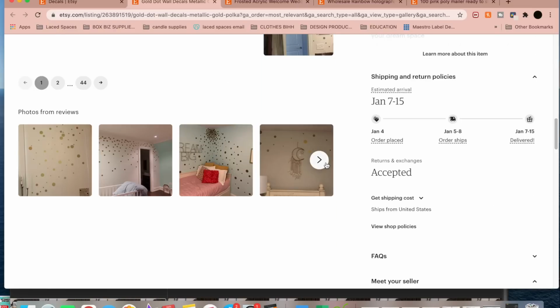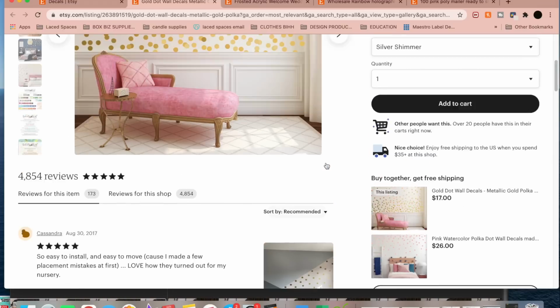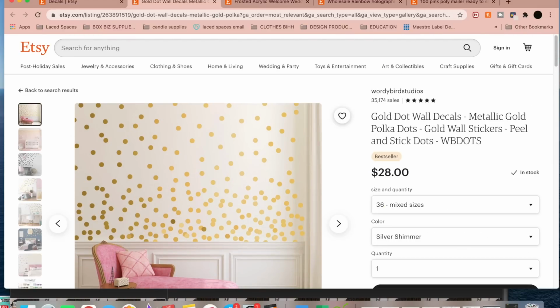And you see how many reviews this shop has and how many people really love these removable decals. So guys, this is super possible, and I just wanted to show you how much money there is to be made with Cricut outside of the things that are normally marketed.